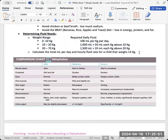So 14 is between 10 and 20. So are we going to multiply 14 by something? Or it's just like the 1,000 plus the 50 and then what? I think I'm doing this right, but I don't want to assume. If it's 14 kg, we're going to look at the second one, which is 1,000 ml plus 50 ml per each kg above 10. So since it's 4, it would be basically 50 times 4 plus 1,000, which I think would be 1,200.